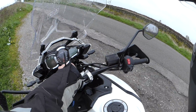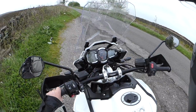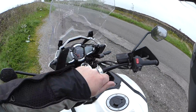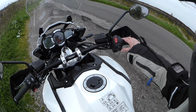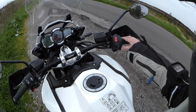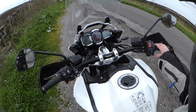So let's have a look here. Let's turn the old juice on, and so, things that have altered on the controls. Apparently you don't have to set the cruise control now. It's all just, you just press it here. There's no turning it on and off. You just press that and it sets it.